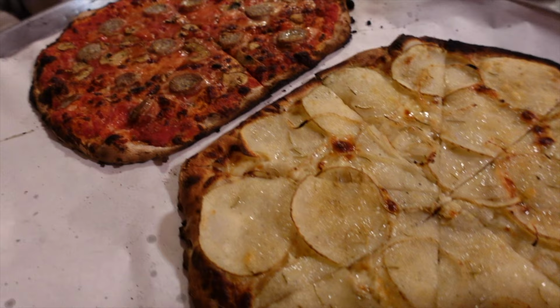Trying the white slice first. This is potato and rosemary. So good. Kind of unique that there's not much of a crust either.